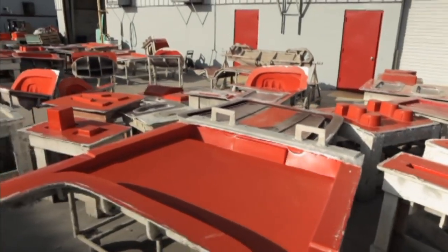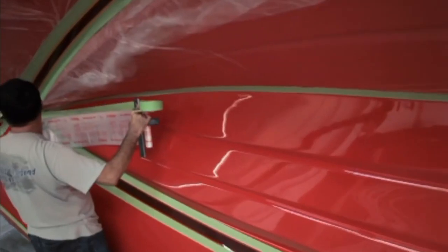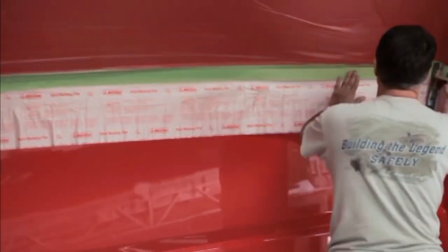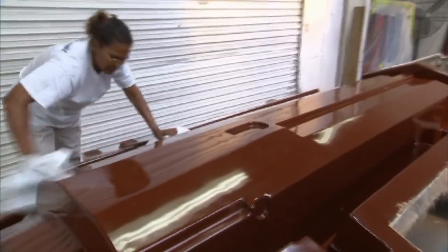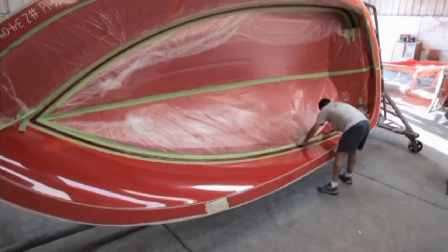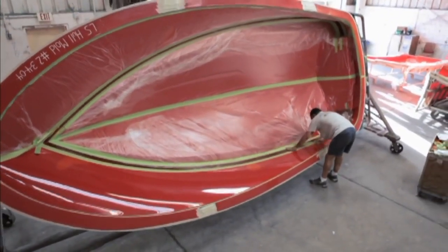Each Chris-Craft boat is a product of these molds, built out in sections, with teams of craftsmen focusing on either the hull, the deck, or the smaller parts known as the liners or stringers. We have hull specialists, we have deck specialists, and we have liner specialists. And so we take each one of those groups of people that are trained, and we actually put them into those processes to ensure that it comes out the same every single time.